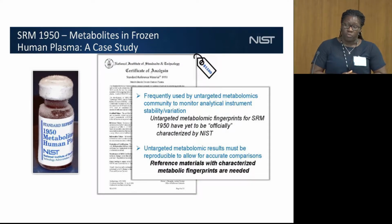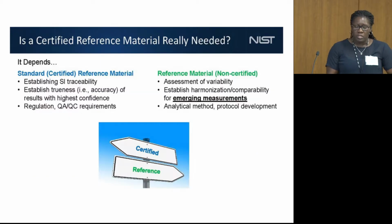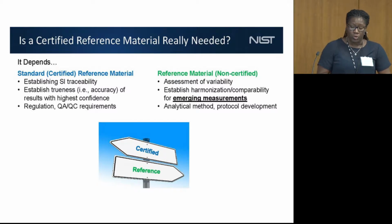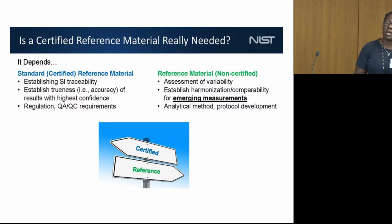They're using it for things such as evaluating instrument stability over time or to develop methods and things of that nature. So that begs the question, should we only be making certified reference materials? In the past, we've really focused on our SRMs, but should we focus more on our reference materials now? And so, again, a certified reference material is used to establish SI traceability. It's used to help industry support their regulatory requirements, and also establishing trueness of results with extremely high confidence. A reference material, though, can be used to assess variability.